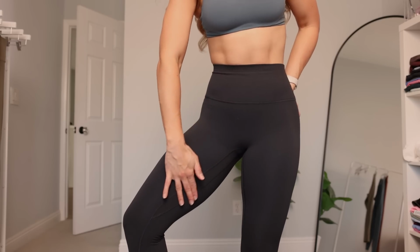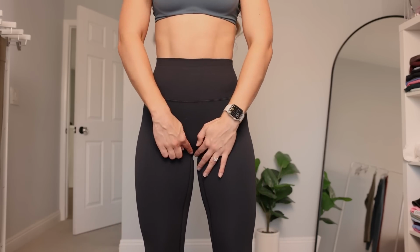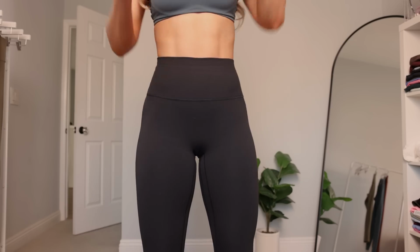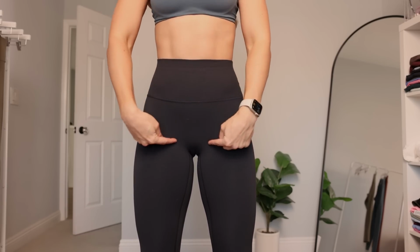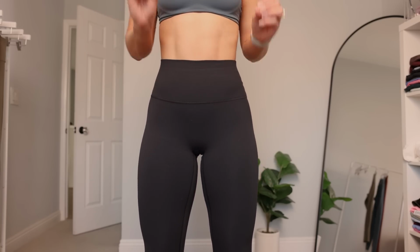Then we have that extended gusset that goes down the thigh. It goes about to the knee. Same with the classic Aligns, and I would say that it's actually not too visible from the front here. In contrast with the Breezethroughs, I felt like it sat a little bit forward. Here, we're not really seeing that gusset from the front. So I really like that.